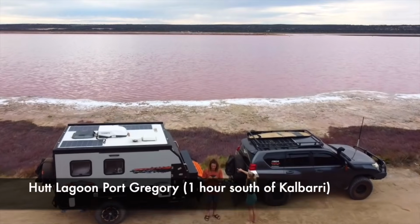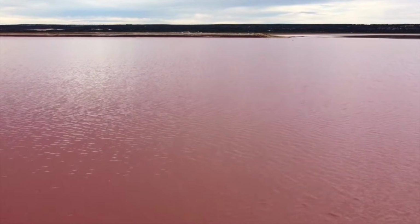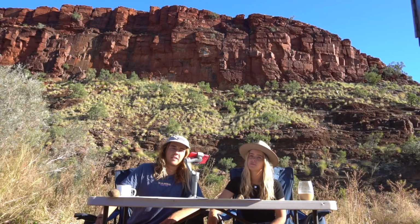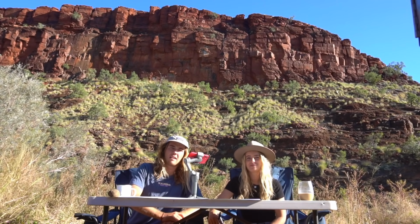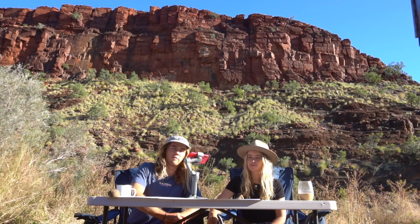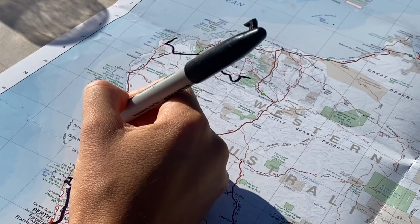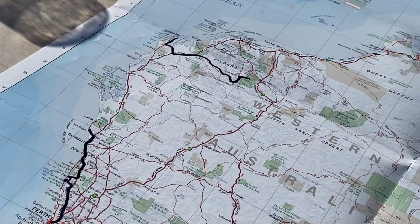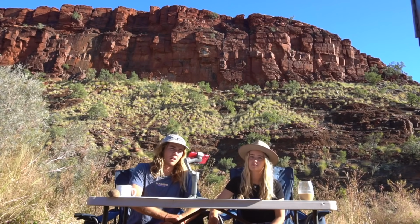So the next stop we made was at Pink Lake, just south of Port Gregory. We stopped there on the way to Lucky Bay, Kalbarri, another little quintessential Australian beach camp. You're allowed dogs there. You can camp anywhere you like on the beach. There's no minimum or maximum stay times. And you can snorkel, fish, surf. It's pretty much the perfect little beach camp if you're outgoing. So definitely go check that out. We definitely recommend that one. That's one of our favourite stops that we've made along the way so far.